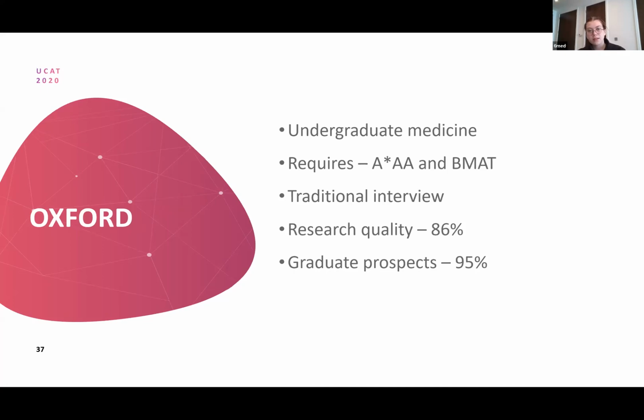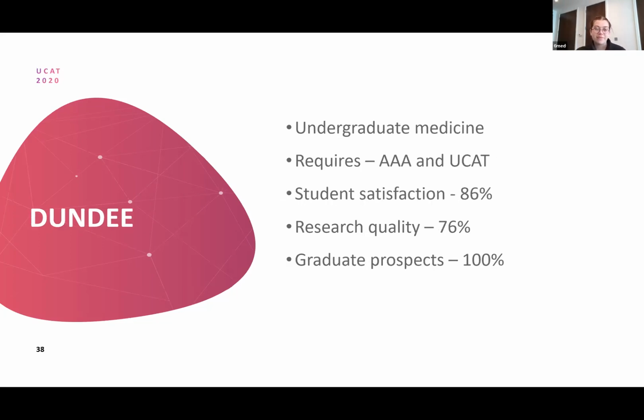Oxford came second. They offer undergrad med as well as postgrad med, I'm pretty sure. They require 1 A*, 2 A's, and you have to take the BMAT for Oxford. They interview in a traditional style. They don't do MMIs, and their research quality was 86%, and the graduate prospects were 95%. I couldn't find what their student satisfaction rate was for some reason. I don't know where that's gone, or if they just don't survey it, maybe. So I can't tell you what the student satisfaction is like, unfortunately. I know one person who studies at Oxford and he likes it, so there you go.